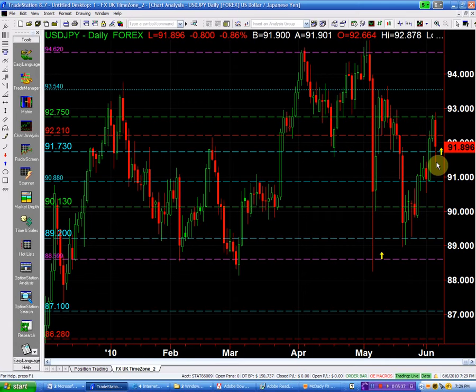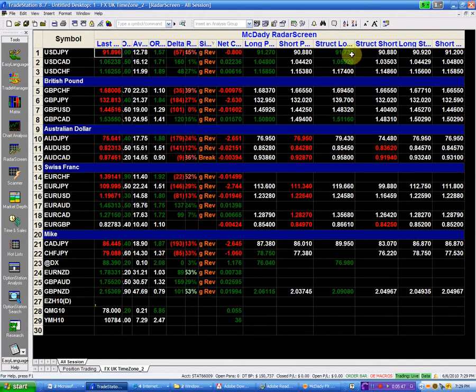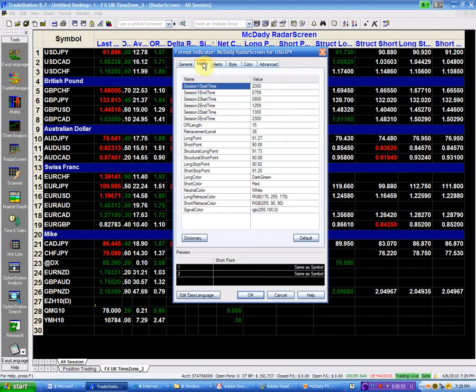Okay, so what we're going to do now, we're going to enter in the radar screen. It is easy for us initially for the short point, so I'm going to change the short point because that's the easy part. So my short point is 91.73, and it is also my structural short point.